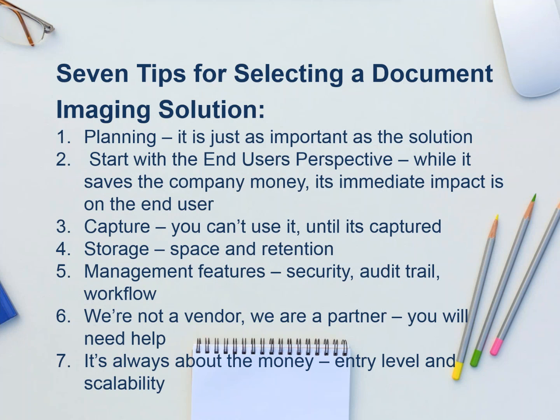AP. HR, same thing. What initiates the requisition of a new employee? What does that employee have to fill out based upon not only type of employment, but perhaps the department? Maybe there's different documents that are required within different departments.